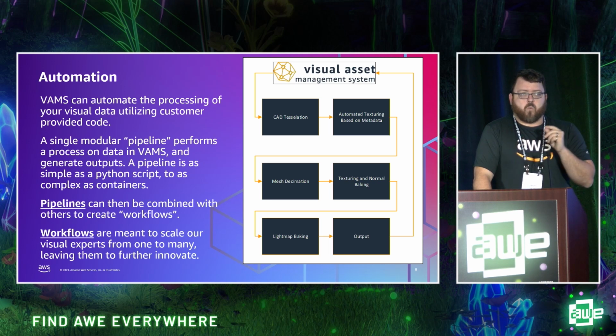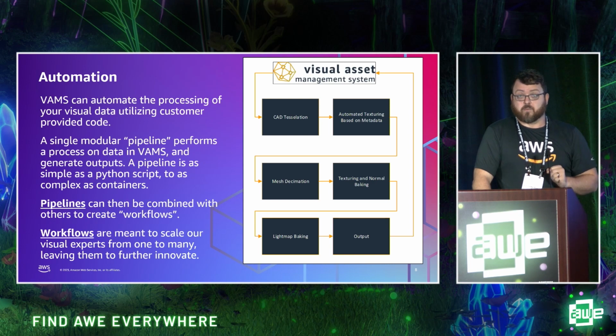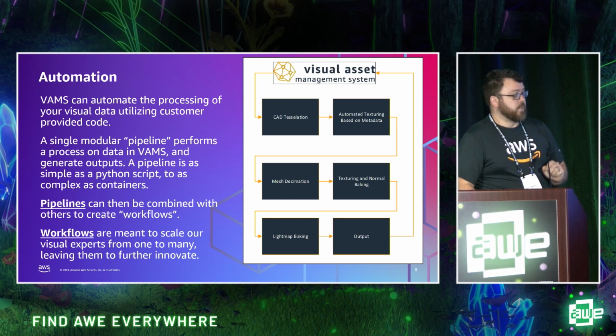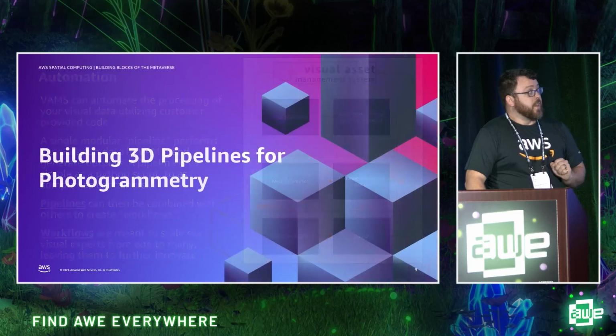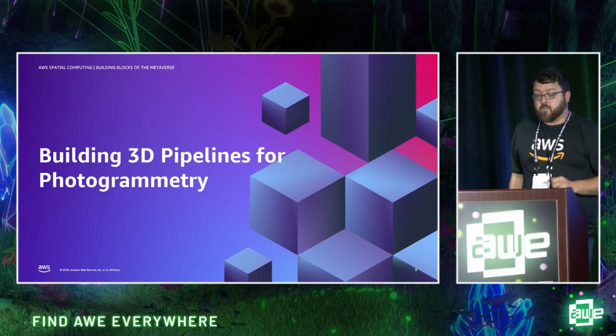So instead of having one artist do one job a day, you can have one artist create a script to process an asset, and then that artist scales to 1,000 people who can execute that pipeline and workflow. Therefore, we're scaling the resources, and those of us that are doing a lot of work for a lot of different people can now just let those people take it on for us. And going on from that, I'm going to hand over to Kellen here to talk about a pipeline in particular.